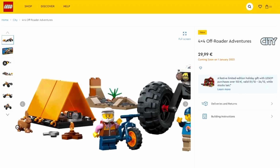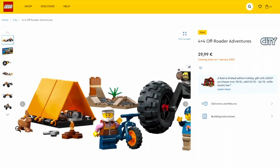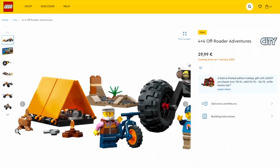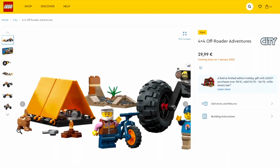So I don't know if you've noticed, but there's a lot of small animals in the Lego City range, which I think is great. As a cost for Lego, it must be very, very minimal to include small molds like this. But for a child, it adds a lot of playability just to receive an extra little character in the form of an animal. So I think that's really great that they're including those.